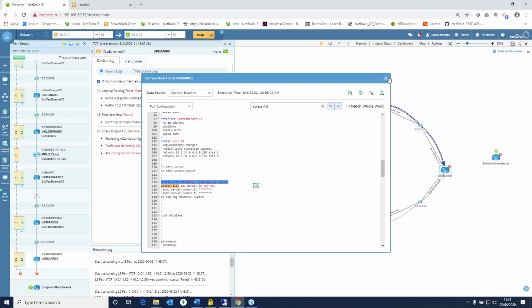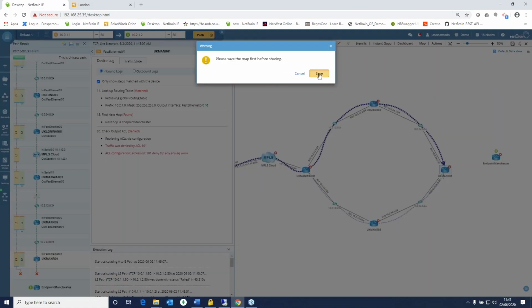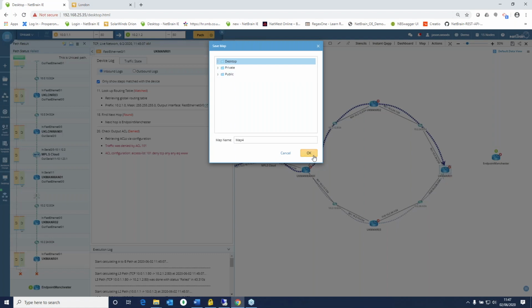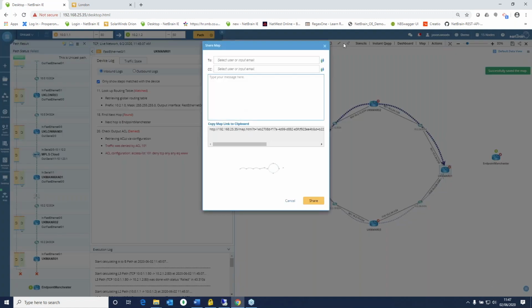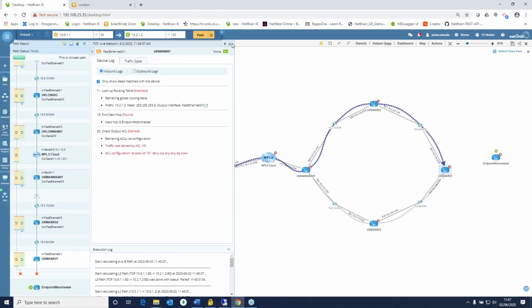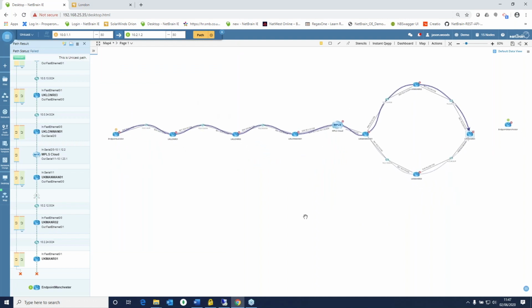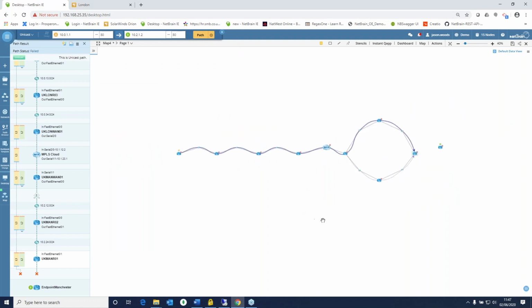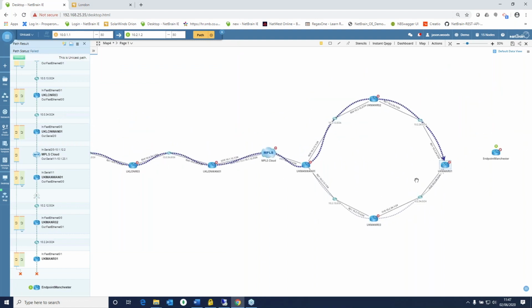So obviously, once again, we can escalate in NetBrain either via a message, or we can send an email to the next team from here. So as you can see, a very handy feature for troubleshooting any A to B path issues. So yeah, all very cool.